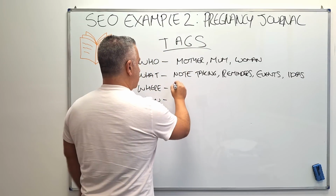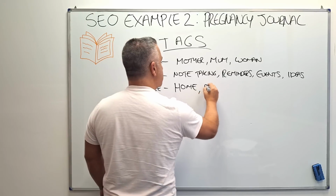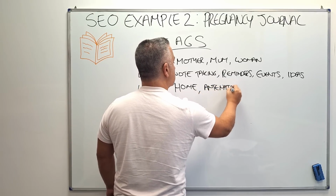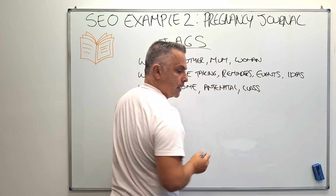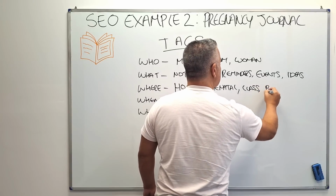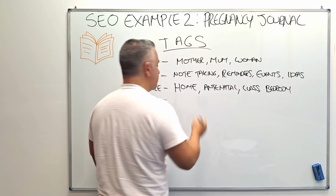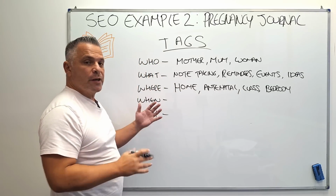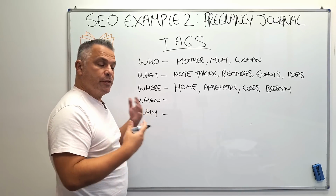Where? So where could they be using it? Home, antenatal, which would also be class, and bedroom. So just fill in these ideas for who, what, where, when, why. Some of them will have more than others. That's okay. Do what you can. The more words you've got to play with and work with, the better.